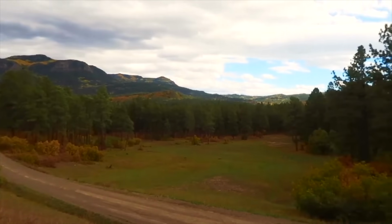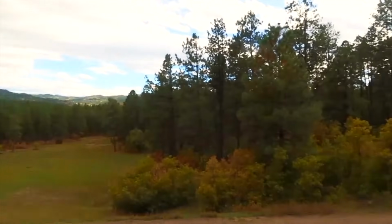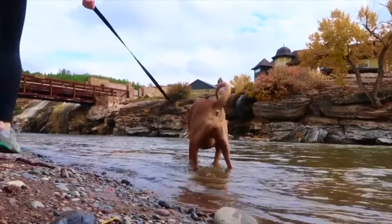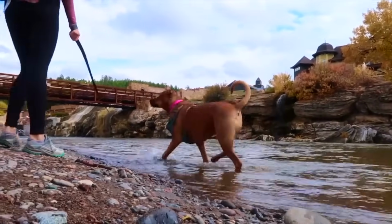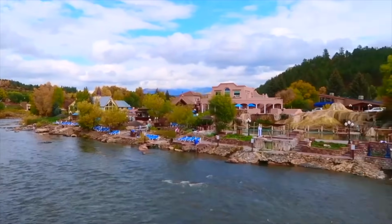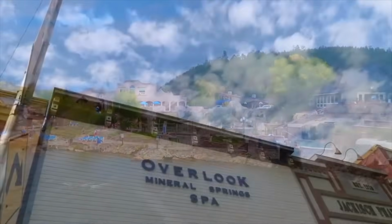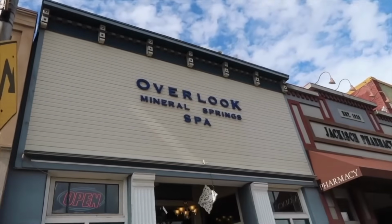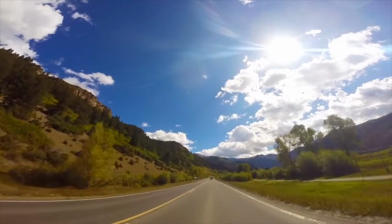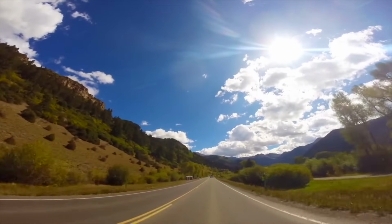The upside is that most rigs can fit in the first spot, which is pretty easy to spot. But the downside is there are only a few spots there. If you're in a big rig and you don't get to that first spot, it's gonna be pretty hard to find another spot that can accommodate. If you are lucky enough to snag that first spot, you'll be able to get situated in the forested campsite, have streaming fast internet, and be able to drive to downtown Pagosa Springs in just a few minutes.